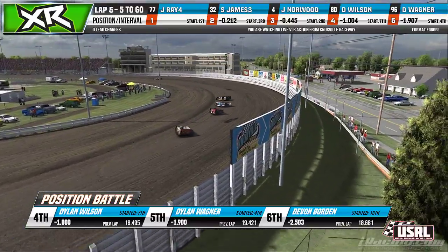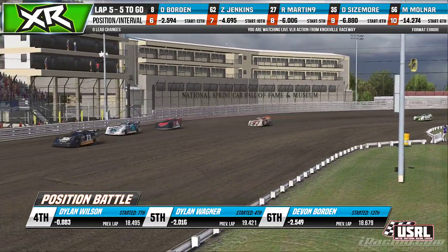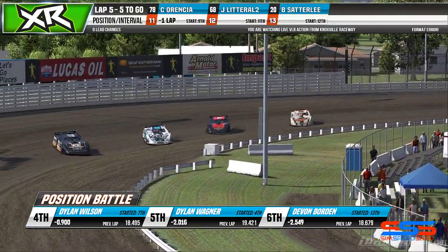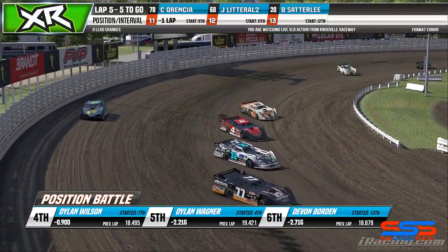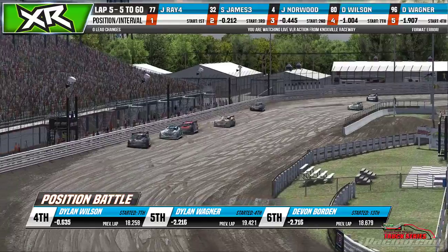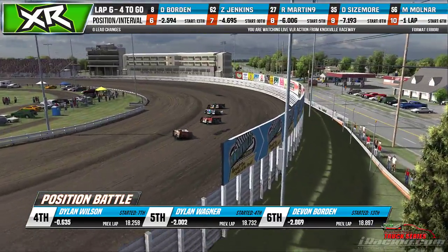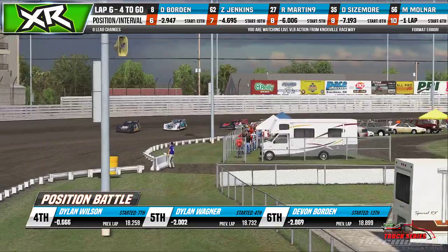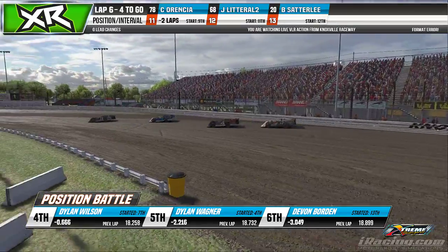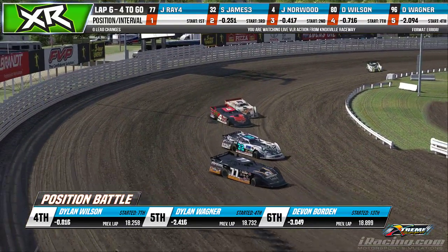What about Justin Norwood and Shane James? Riding in 2nd or 3rd, but I'm impressed here with the 77 of Josh Ray. Yes, he started up front, but man, he's holding off some stout competition, that's for sure. No doubt about it, holding his own up front there in that 77 machine, and doing it in fine fashion with 5 to go here in this C main, the consolation. But look at that 80 of Dylan. Hey, he made his way up there and got to the 4th spot. He's not finished yet. He says, I want more before this thing's over with.